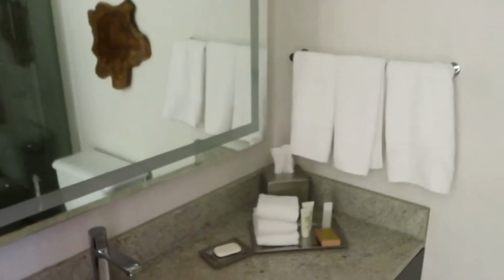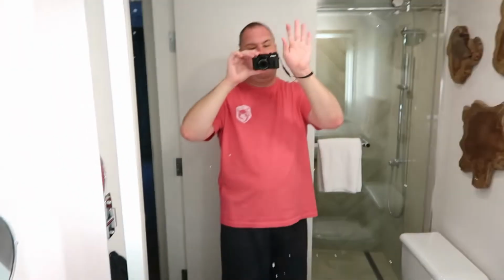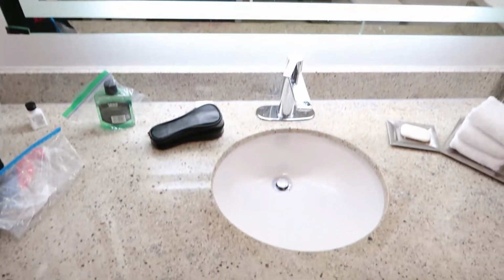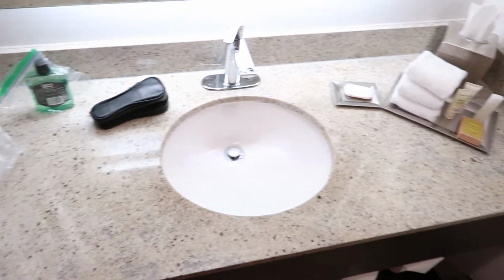Coming into the bathroom, you've got a makeup mirror, hair dryer, of course your bathroom light switch, a very big mirror with lights around it. Hello. Counter space, you got your sink, and as you can see, plenty of storage.